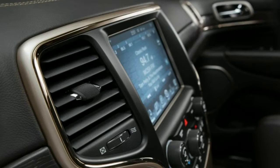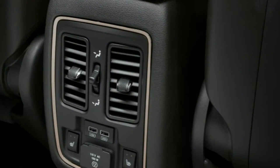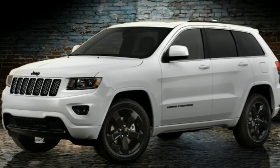Safety: the 2015 Jeep Grand Cherokee comes with anti-lock disc brakes, stability and traction control, hill ascent control, hill descent control optional on Laredo, front side airbags, side curtain airbags, and active front head restraints.